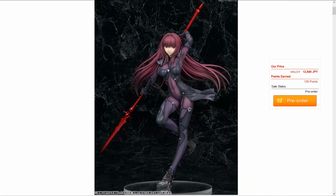So it's kind of a similar pose with her holding her lance behind her and everything. But instead of standing with her legs spread apart, she is like kind of running and dancing or whatever, and one knee up in the air. Very nice painting, it looks like, and sculpting.